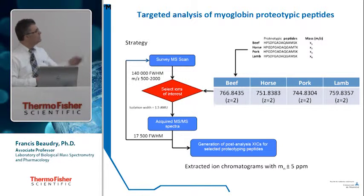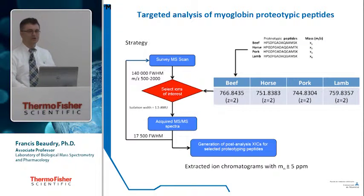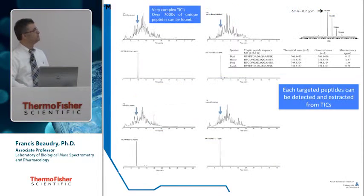And following that, we'll acquire MS-MS spectra with an isolation window of 1.5 AMU, and these spectra will be acquired at 17,500. And we will generate post-acquisition XICs. So all the extracted ion chromatograms are the mass, either the precursor or the fragment mass, with a 5 ppm window. Okay, that's very common in the high resolution world.